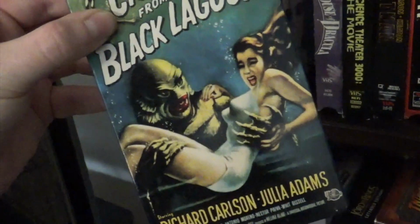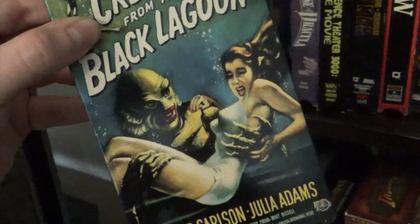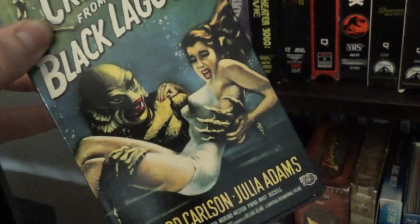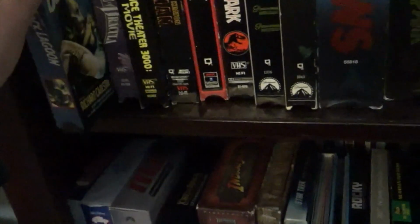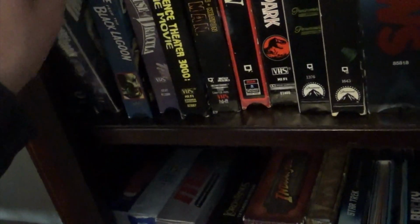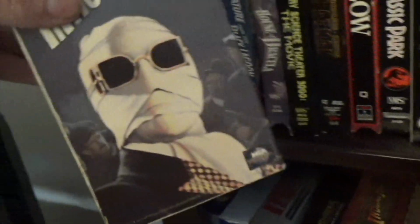Creature from the Black Lagoon. I made a trade with Tag. I forgot what I gave him, but I got this, and I traded the sequel because the sequel had Clint Eastwood, but that's all fine and good. I have the DVD of the Creature from the Black Lagoon set.